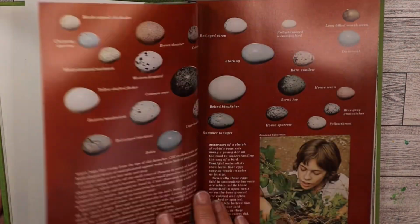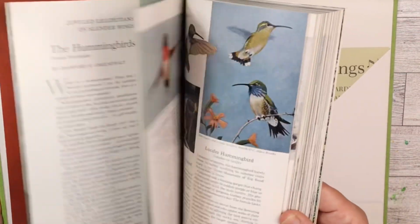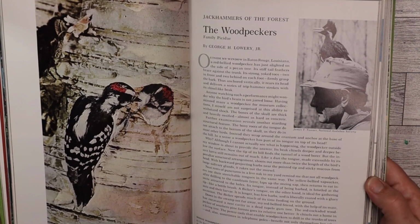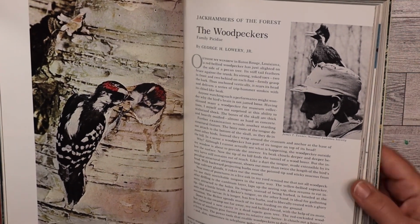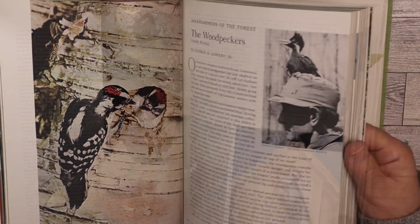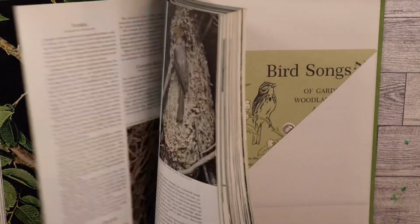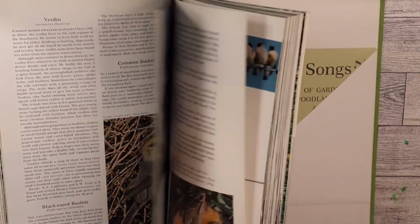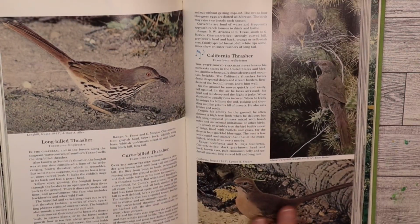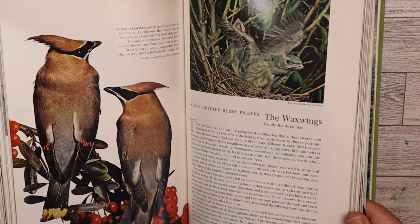This book is just so beautiful. All the eggs, and it's chock full. Hummingbirds, woodpeckers, jackhammers of the forest. Oh my gosh, this bird landed right in his hat. That's amazing. We've got swallows here. So it is really beautiful. And the pictures are vintagey, of course. You can tell they've got a little bit of that graininess to them, but I love that look.